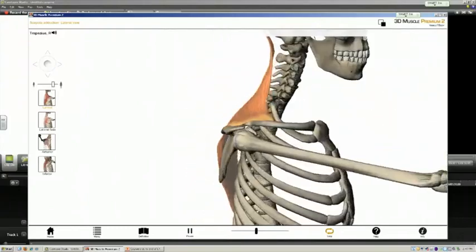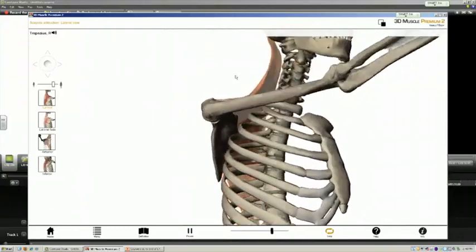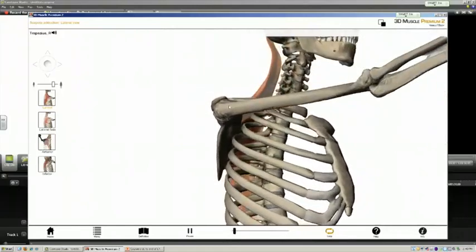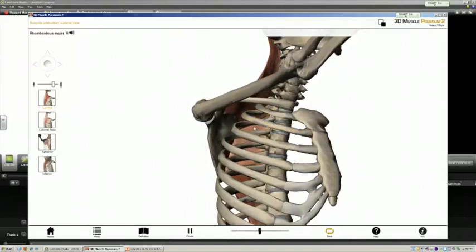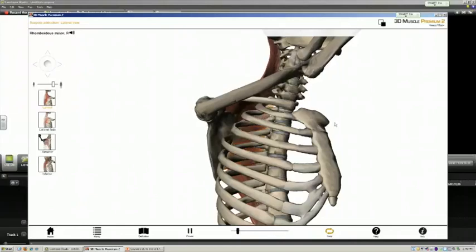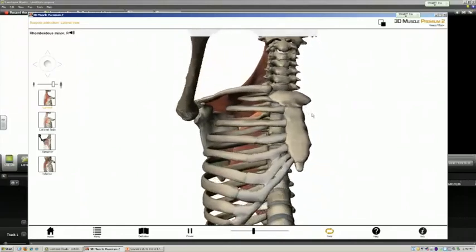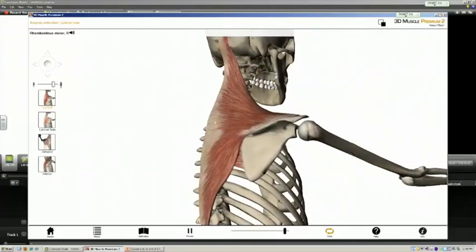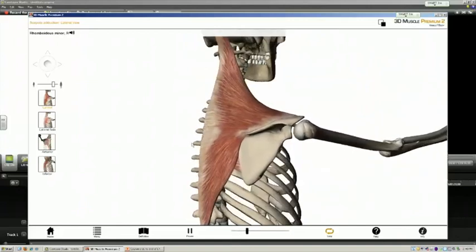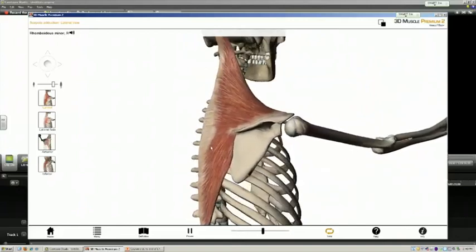Then if we rotate this around to the front, it's very difficult to see the rhomboids because they're kind of masked by the fibers of the trapezius, which largely covers them. And basically there you can see hidden back through the rib cage the fibers of the rhomboid major, and just above them there are the fibers of the rhomboid minor. So we really can't see them well because they're almost entirely hidden by the fibers of the trapezius. We can just barely get a hint of them.